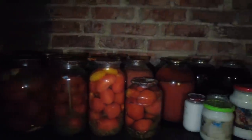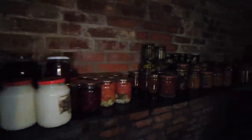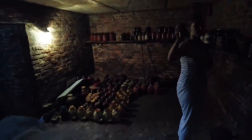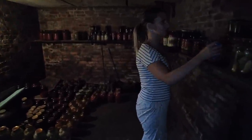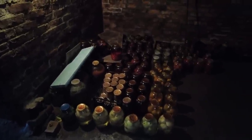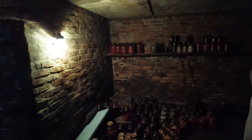You can find here anything you want, and you can live even if something bad happened. Like it's enough for a few months or even half a year. Yeah, and this is like the shelter.